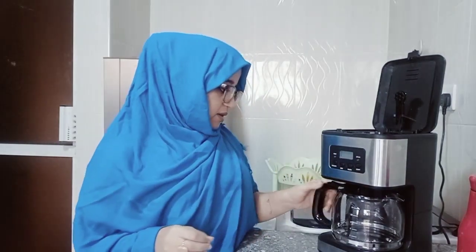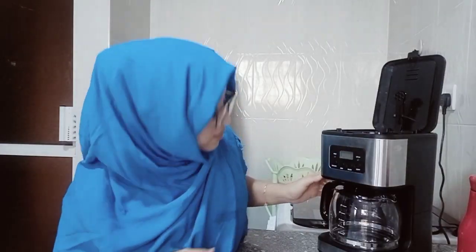Place the coffee jug on a warming plate. That's the warming plate. Plug the power cord into the outlet. The LCD will display as 12. Yeah, 12. It's displayed over here, 12.